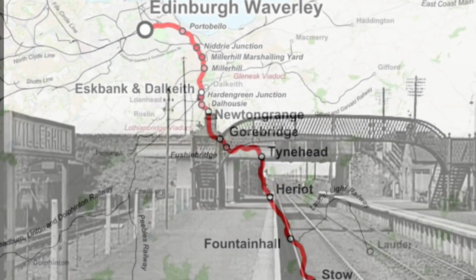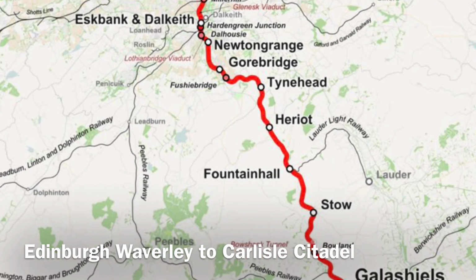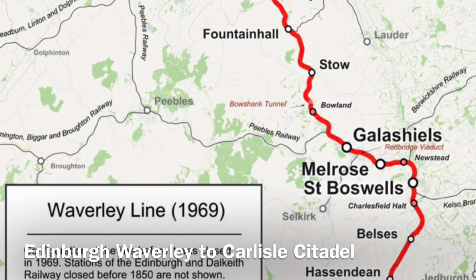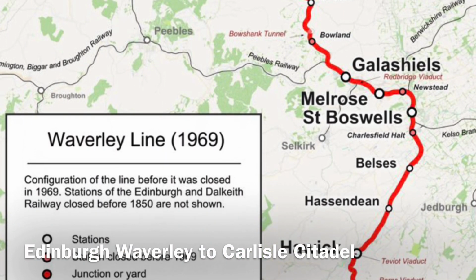Millerhill Railway Station was opened in 1849 and was located just north of Millerhill Junction, which opened 2 years earlier in 1847. This station was opened to passengers as part of the Waverley route, which ran from Edinburgh to Hawick via Galashiels.